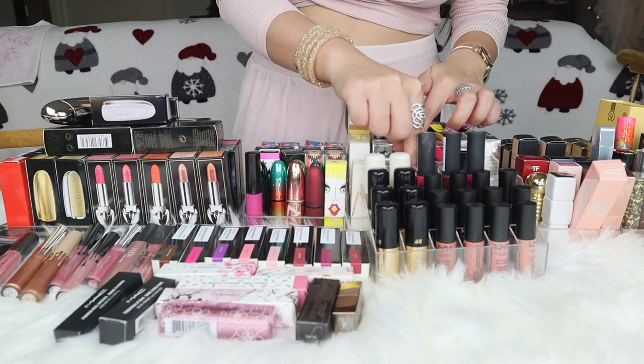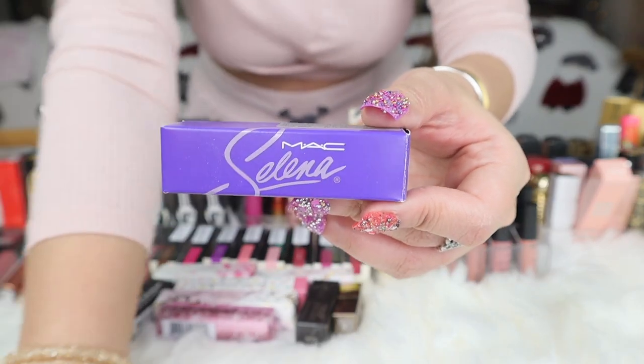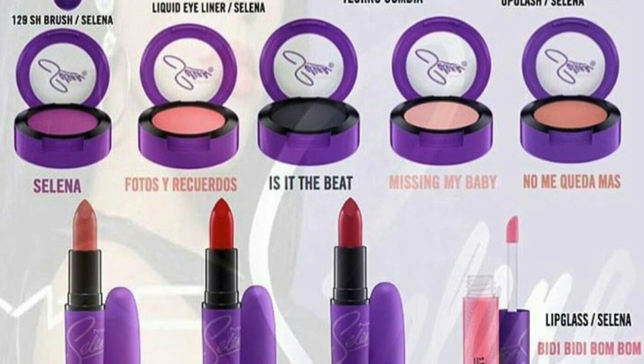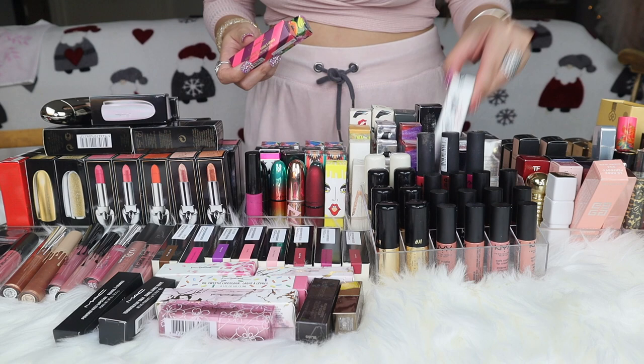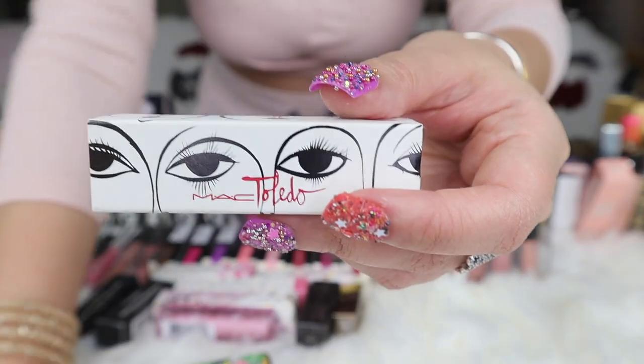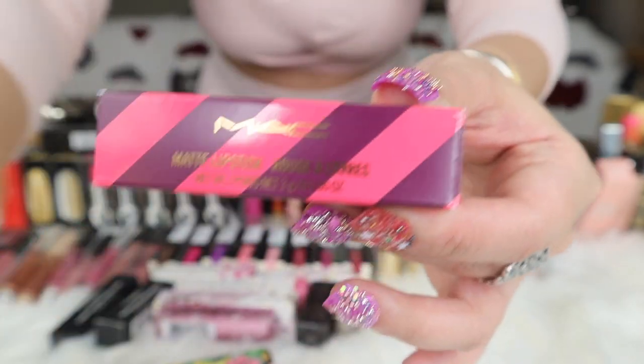Of course, I got Selena, but I only got one because these are sold out everywhere. This is Selena, and this is just perfect because there's a new Netflix series about Selena. Some more here. Okay, so I have MAC Toledo. If I'm not mistaken, this was released in 2013, 2014. I only have one of the MAC Nutcracker right here. Very nice packaging inside. And only one of the MAC Love at First Bite.